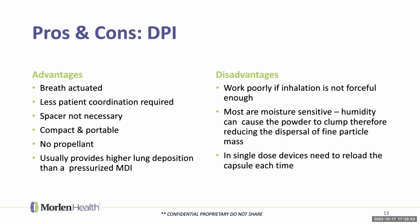Most are moisture sensitive, so in high humid areas, don't keep it in the bathroom because it could clump the powder together. So try to keep it in a nice dry environment. And in single dose devices, you need to reload the capsule each time.